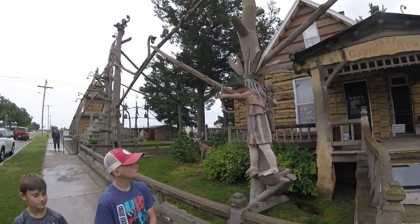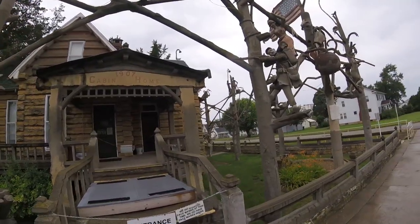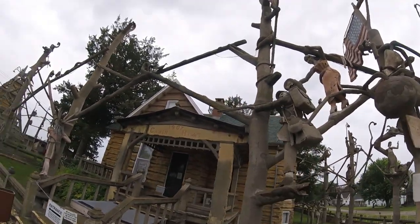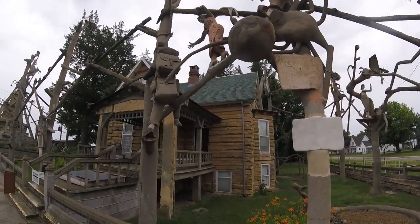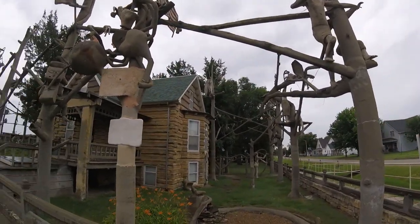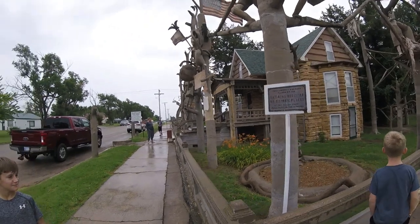Seven, cabin home. Well, look here, the Indian sculpture with his arrows in his back. It's like a bird lives in this one. Oh, this one's cool. It's a guy shooting a rifle. Guy with the hoe. National Register of Historic Places.